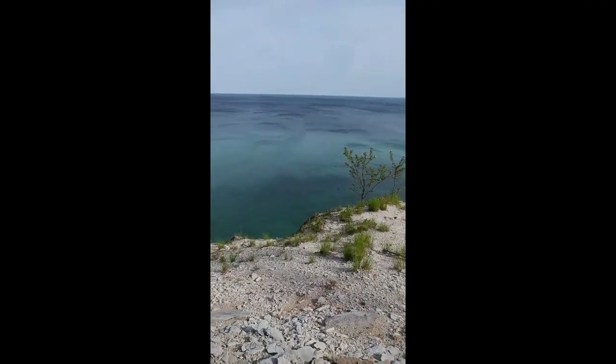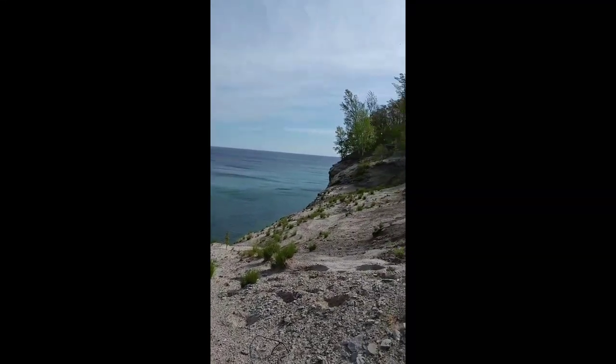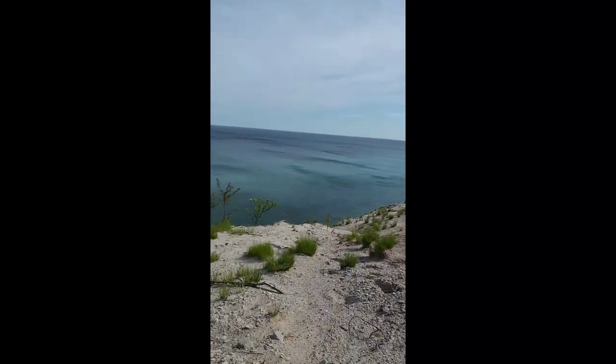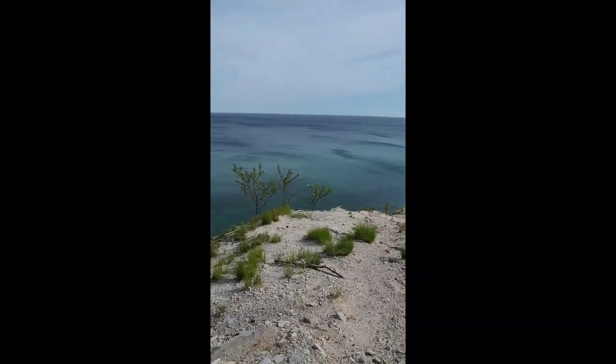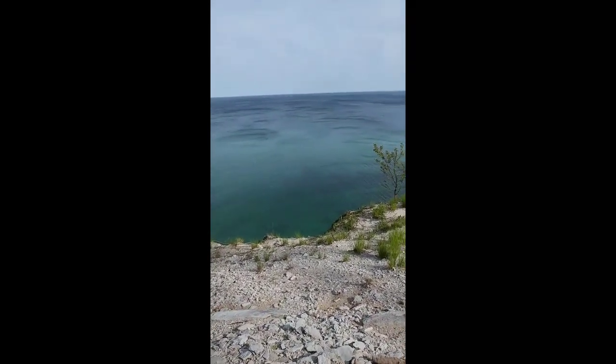Stop for a quick break. We're out here on the edge of this cliff. Kind of a cool spot to take a break. A little sketchy, but it's kind of cool. Got about a 100-foot drop off into the water.